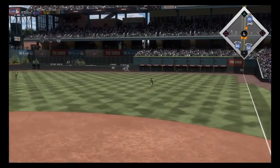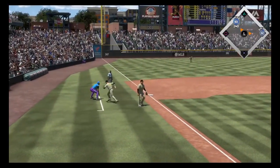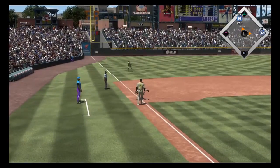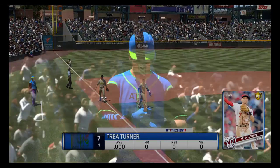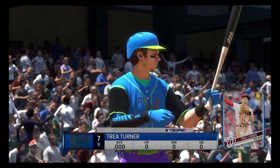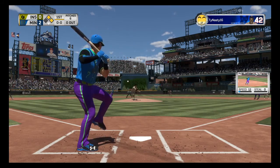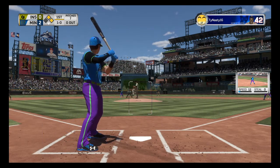Soft liner to the right side. In there, base hit, and that ought to get the run in from third. And they've got him hung up out there between second and third. So digging in now, Trey Turner. Another first inning RBI opportunity for him here. Here's a slider to start things out. Looked at for ball one.